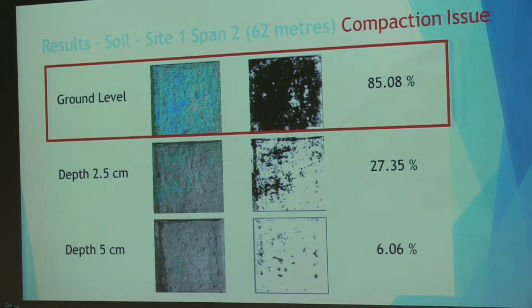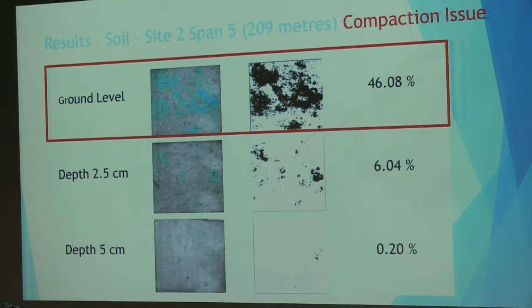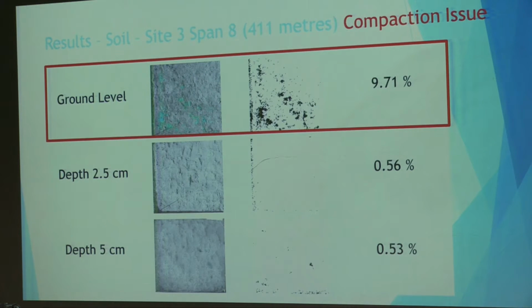As we can see, it's 62 metres. I'm sure I've got the right slide. Yes, 62 metres from the pivot centre, only 85% of the irrigation water penetrated the soil at ground level. At 209 metres from the pivot centre, 46% of the irrigation water penetrated to ground level. And at 411 metres from the pivot centre, less than 10% of the irrigation water penetrated at ground level.